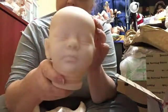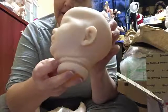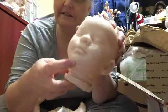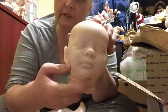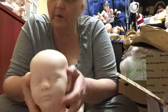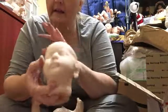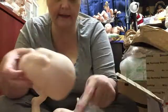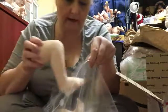And here is her face. Isn't she cute? Oh, look at that little fat roll going right there. She's got a little double chin going on too. Not much. I like when they have just a little bit of double chin, but not too much. Bountiful Baby brought out one that had tons of fat rolls in the face, and I just did not like that kit. I couldn't really get into it at all. But it doesn't bother me if they have a little bit going on.